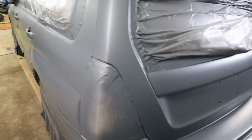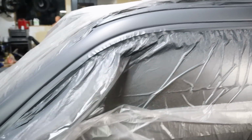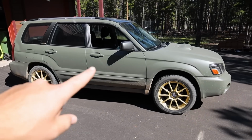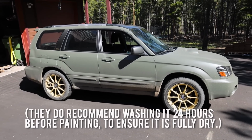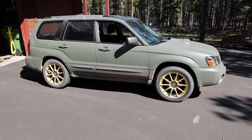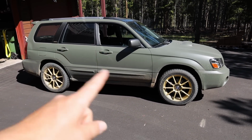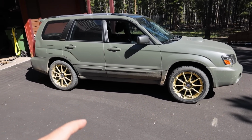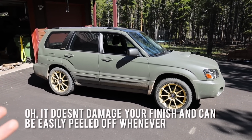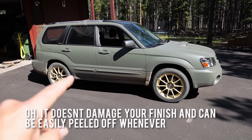The whole process, so this car is black underneath, it was dirty and just factory paint. From a dirty car to done took me about 5 hours. That includes washing the car, cleaning it, prepping it, masking it off, and then spraying several coats. You want to spray a bunch of layers on here. There's a bunch of videos online. I'll link to them down below, but dipyourcar.com is a great resource if you want to paint your car.